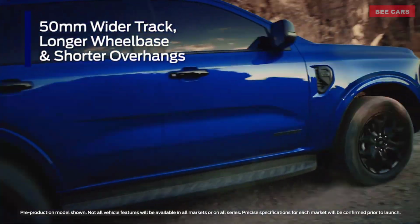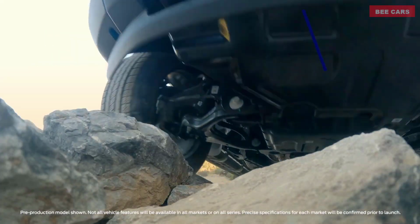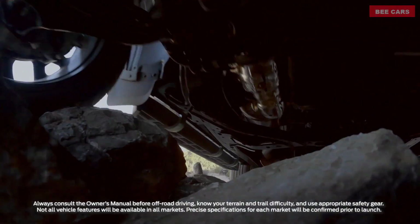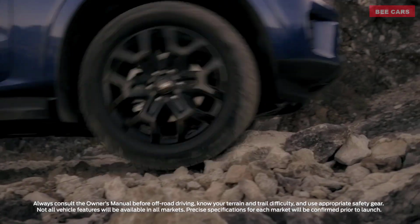Selectable drive modes include Normal, Eco, Tow/Haul, and Slippery, while the off-road modes, available on the 4x4 Trend, Sport, and Platinum, include Mud/Ruts and Sand. There's space in the engine bay for a second battery to be installed.